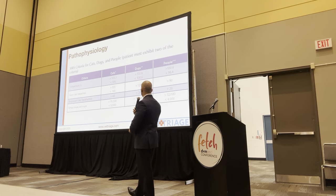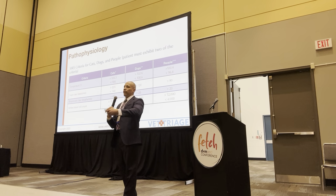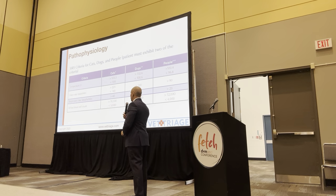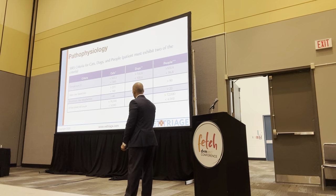in dogs, cats, and compared to people. And these are just parameters to determine whether or not there's a systemic effect from the primary pathology. Again, whether it plays a role in their decision making or not, I don't know, but SIRS does play a role in prognosis, and so it's something that's worthy of mentioning.